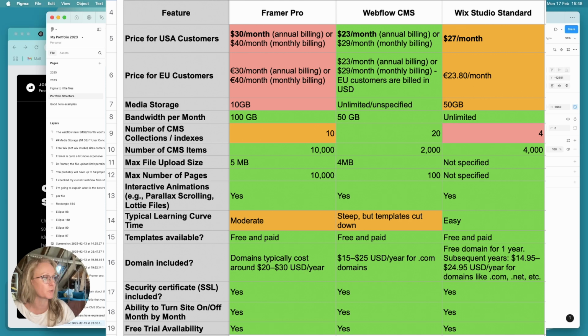They all include a security certificate, SSL, so that's not going to factor into your decision really. You can also turn the site on and off month by month with all of these platforms, if you're paying on a monthly plan, that is. If you're paying annually, then you can't. And they've all got free trials. So really, when it comes down to it, the decision really comes down to the fact that Framer is quite a bit more expensive, and it also isn't very generous with its storage.